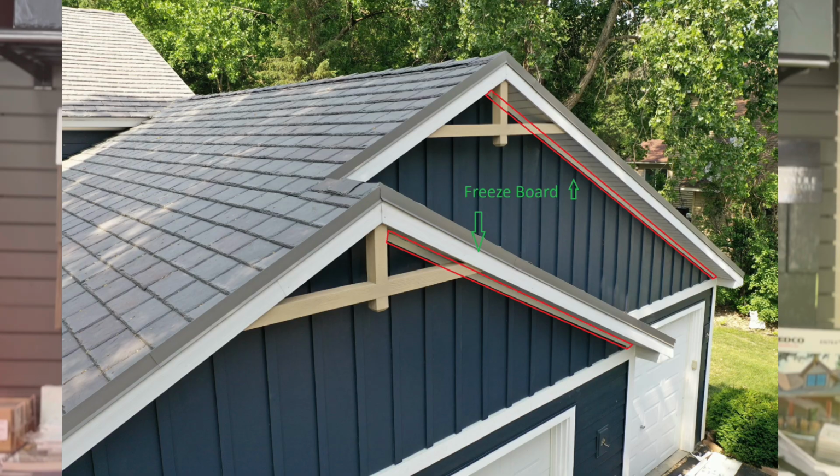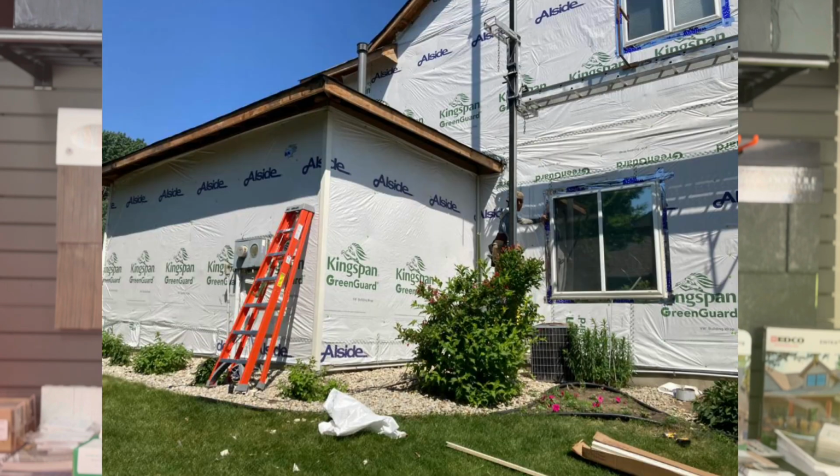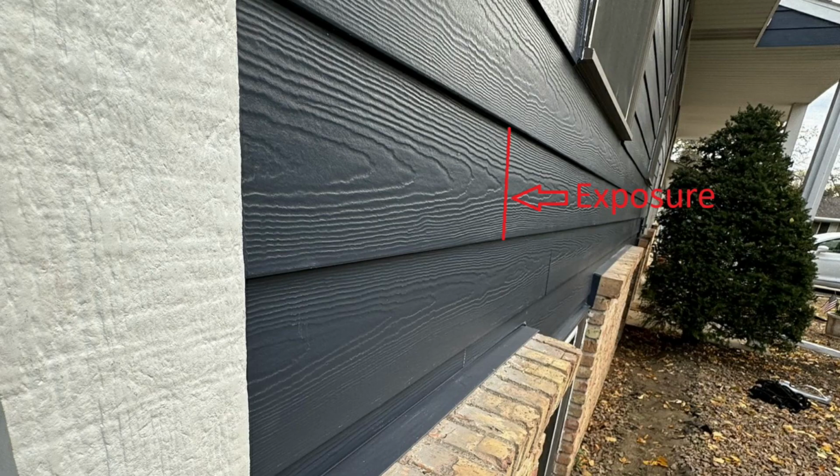Frieze board is a decorative trim between the siding and the soffit. House wrap is a moisture barrier installed under your siding. Exposure is generally how much of each plank is visible once installed. And if you would like a cheat sheet, just ask. We'll send you our full siding glossary.